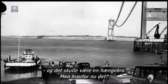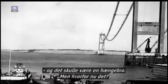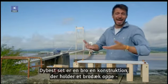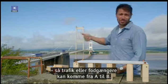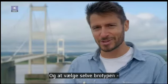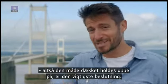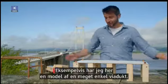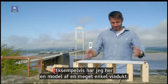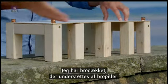But why this design? In very simple terms, a bridge is a structure that holds up a deck over which traffic or pedestrians can travel to get from A to B. Now, the type of bridge that you build, i.e. the way that you choose to support that deck, is the biggest decision you've got to make. So, for example, I have here a model of a very simple viaduct. I've got my bridge deck here being supported by these multiple piers underneath. So, let's pop traffic on top.